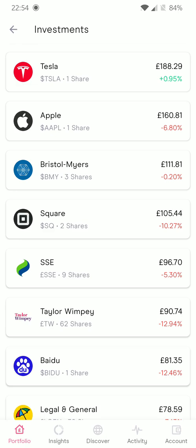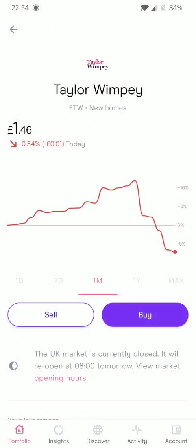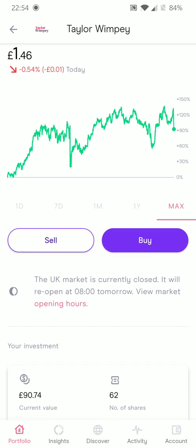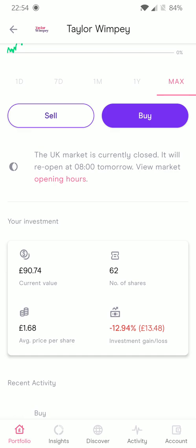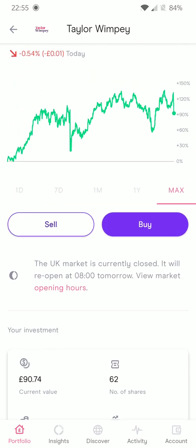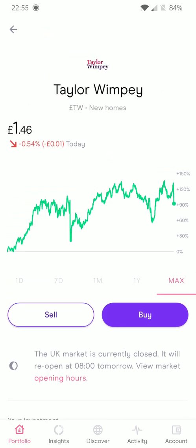Next up is Taylor Wimpey. In the UK right now, there's a lot of houses being built, so I thought this one could be a good investment. They pay a good dividend, and also don't really have many debts compared to their assets and cash. So although they're down right now, I think they will keep growing in the future when everything with Brexit's over with. I've got 62 shares in them and am losing money right now, but I'll hold it and wait for it to grow, I think.